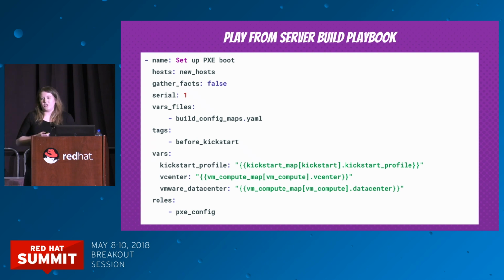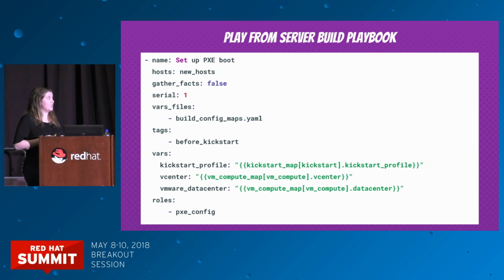So we know if we have a change to our environment, like a new network or vCenter, we just go to that one config mapping file and add that dictionary, and then it should work just as the rest of our automation does. So this is a play from that one playbook that does our server provisioning.